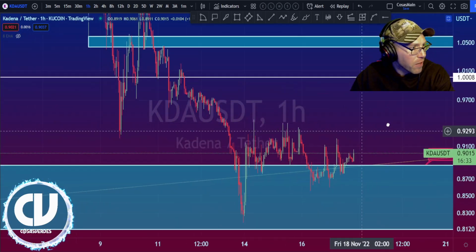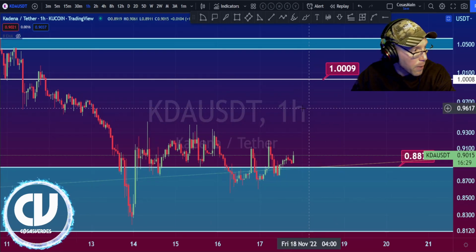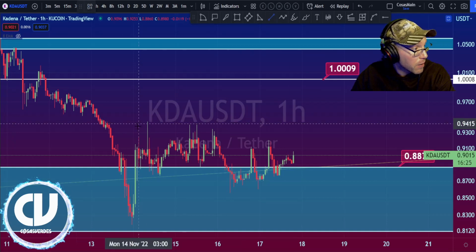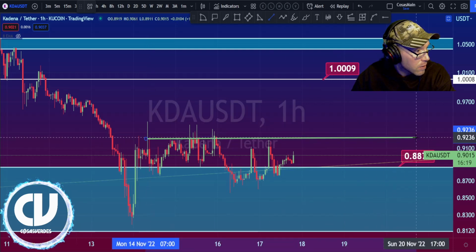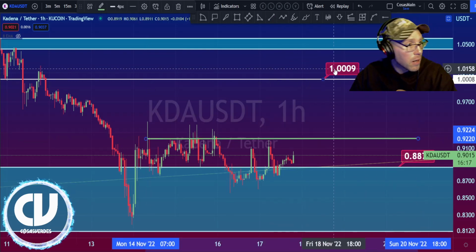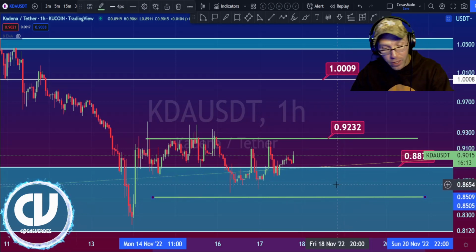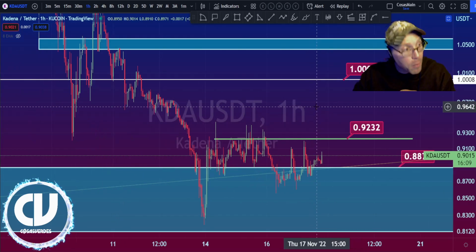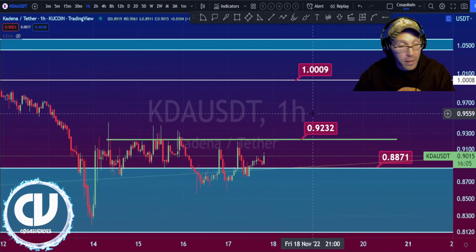So if Kadena triggers that move to start accelerating, it's going to be obvious. It's going to be this horizontal, exactly, right? It might be right here. So once Kadena gets above 92.32, that's when it'll start accelerating up to $1, and it'll probably make that move all in one swift movement.